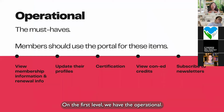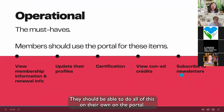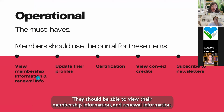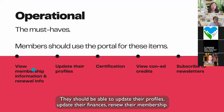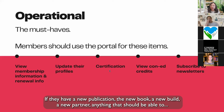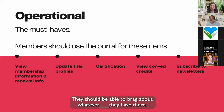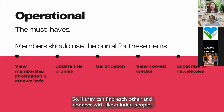On the first level, we have the operational. These are your must-haves so that you're not bogged down doing these sort of admin tasks for your members. They should be able to do all of this on their own on the portal. They should be able to view their membership information and renewal information. They should be able to update their profiles, update their finances, renew their membership. They should be able to update their certification if they have a new publication, a new book, a new build, a new partner, anything. Whatever is specific to your members, they should be able to brag about whatever accomplishments they have there. And ideally that should be searchable so that they can find each other and connect with like-minded people.